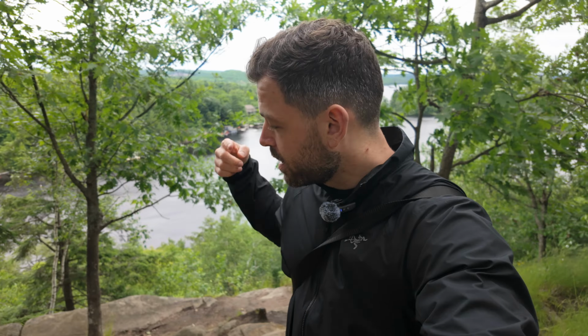So with that, we're gonna finish up grabbing some of the photos up on the lookout here, then make our way over to Bracebridge, and then keep on capturing some of the photos in Muskoka to make sure we can round out a nice photo set to post on Instagram.